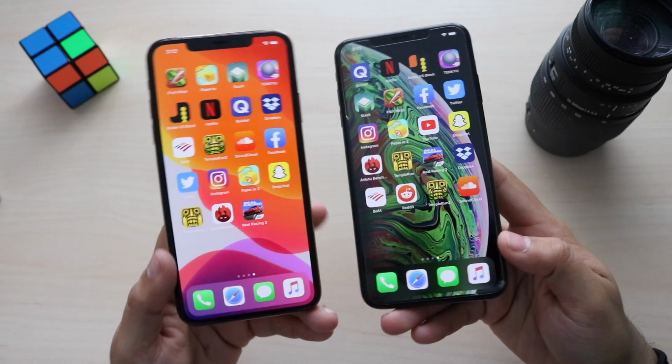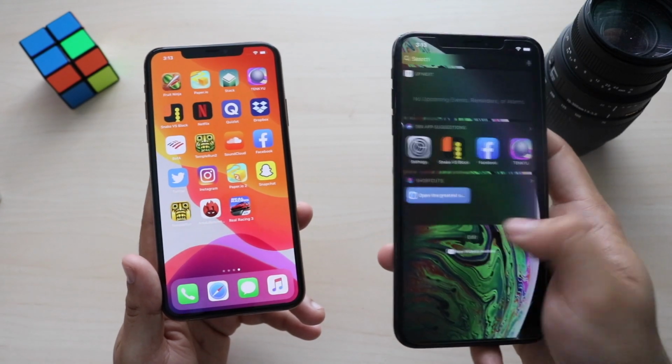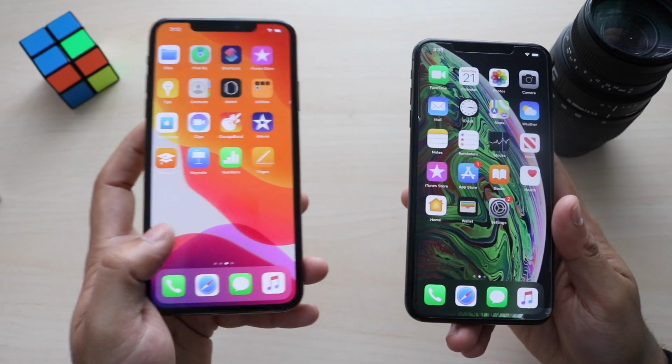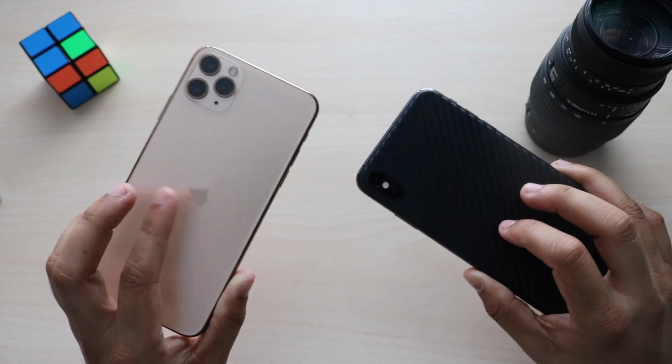Once again, another comparison today, dude. Your boy is on fire. And after owning the XS Max for a while, I can tell you that I've always liked it. I thought it brought more to the table than the XS, but with the new addition to the family, the 11 Pro Max, you already know we gotta bust out this comparison. So we're going to be comparing the XS Max to the 11 Pro Max.